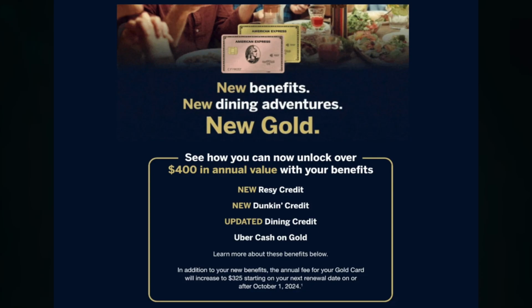You get $120 on Uber. You get $100 on Uber Eats. Or Uber Eats, that's true. Resy dining, which has a bunch of sit-down restaurants, another $100 on, you can either choose Grubhub or Five Guys. I always choose Five Guys.